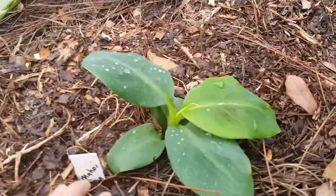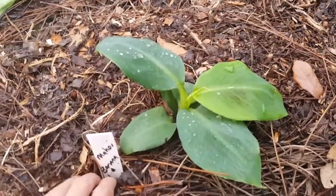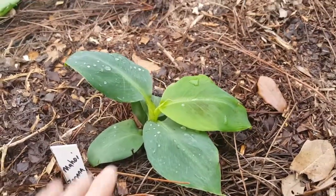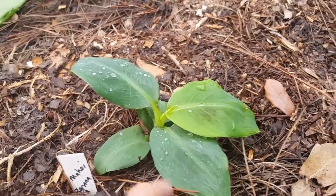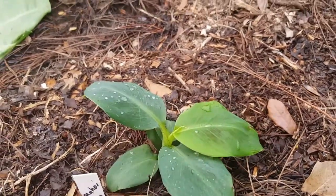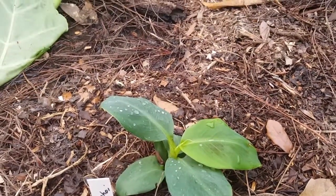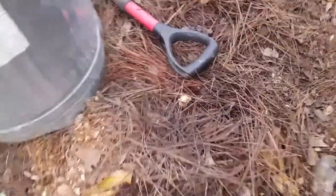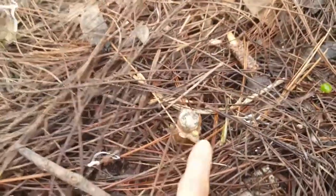Over here, this is recently bought. It's Mahoy banana, and I bought this on eBay. Just put it in about a week ago, so it will take a while before I can get some bananas out of these. And over here, some more cassava, here and over here. So basically, I put about 5 cuttings of cassava down. So it's starting to grow here.